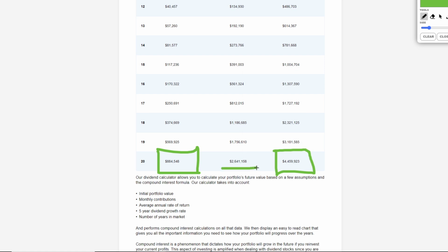And then you can see this is how much I would actually have made in total dividends, where this year alone in year 20 would be a large chunk of how much I'm earning in dividends. And that's what compounding interest does, by the way. If you're not familiar, compound interest is just really effective for you, and it really does have a huge impact.